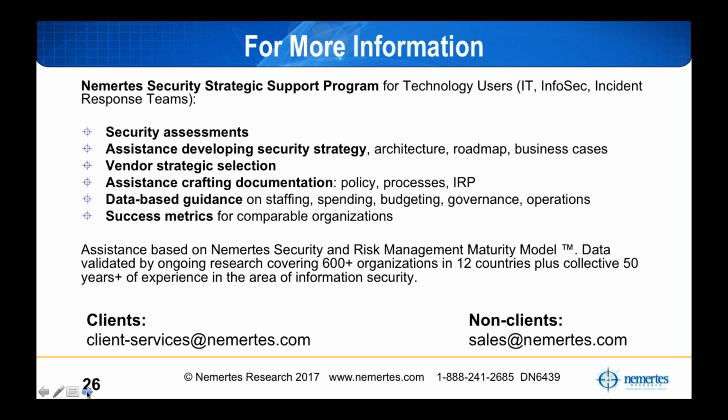So the question everybody always asks us is, gee, Nemertes, there are lots of consultants in this space. What makes you special? And the answer is twofold. One is we've been doing this for a while. I started my career in the 1990s, quite a while ago, developing security software for financial services organizations. My colleagues and I have been in this business for 50 plus years. Honestly, we could probably say 100 years, but that would make us feel old.